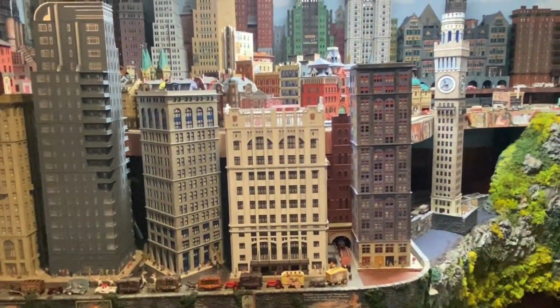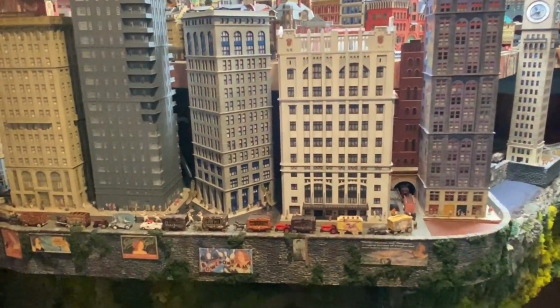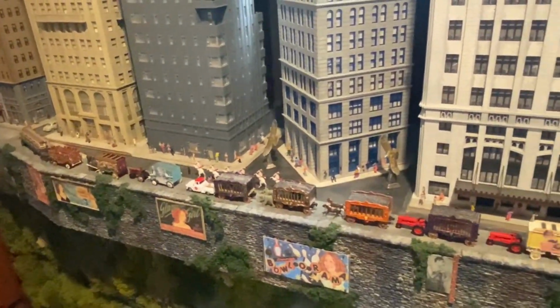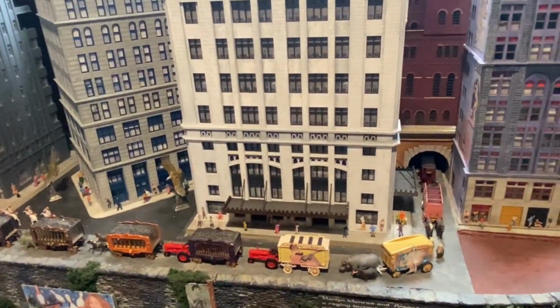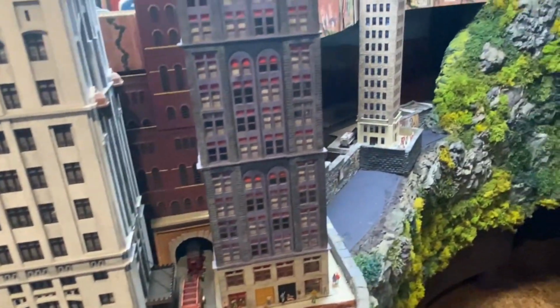I've always wanted a circus, and I was with Howard at an estate, and Howard found all these circus vehicles. Howard said, I don't want these. And I said, well, I do, because I've always wanted to have a circus come into town. There you go. Eventually I'll have some grandstands and people down the road seeing the circus.